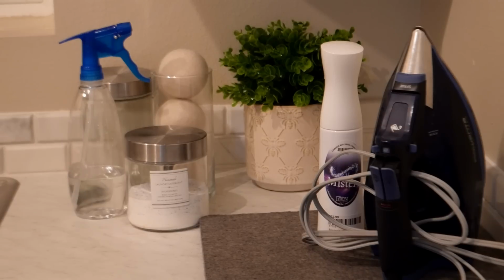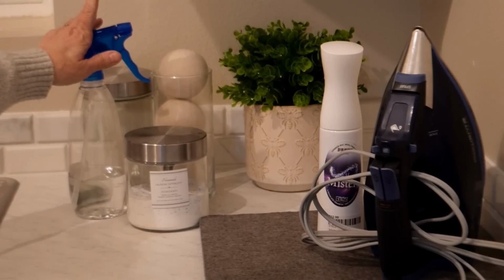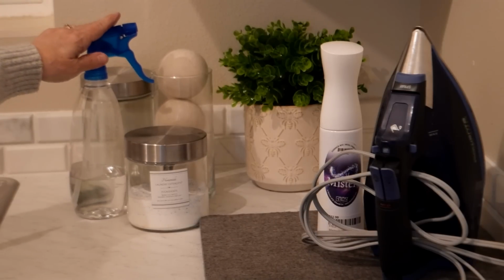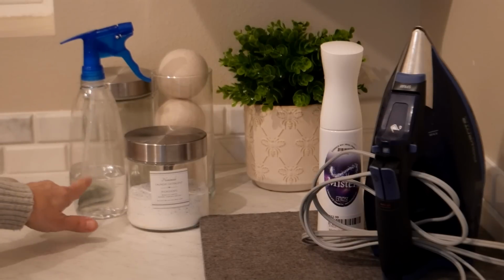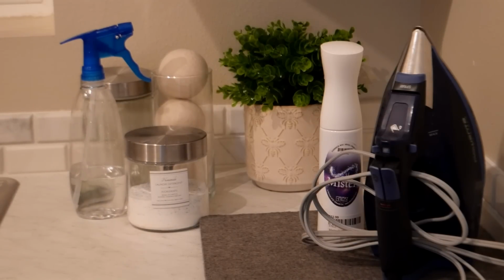So some of the things that we use are vinegar, baking soda, and castile soap. As a general cleaner, something that will clean just about everything from stainless steel to wood to glass is just 1 part vinegar and 1 part water in a spray bottle. For a glass cleaner, you can actually get away with 1 part vinegar, 2 parts water.